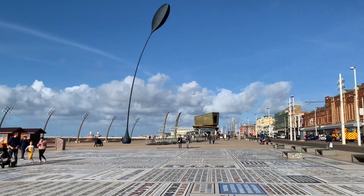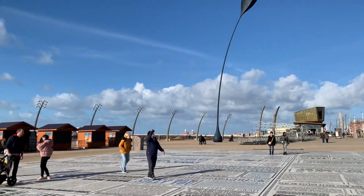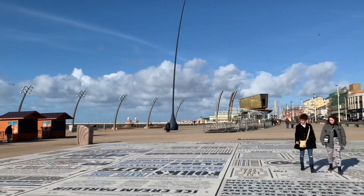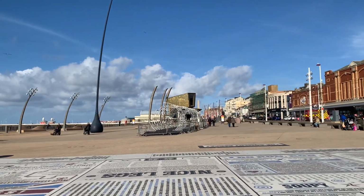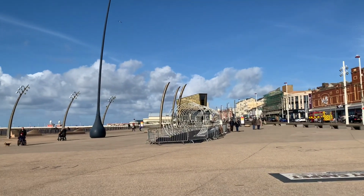So the next thing that we're walking up to now is Spyro, which is the tunnel of light, 26 metres long. And we've looked at these few installations on the seafront before, but there are all kinds of different things that are new for Lightpool Festival that are all over the town centre. So once we've passed Spyro, we're into uncharted territory and we're going exploring, looking for things that we've not seen before.